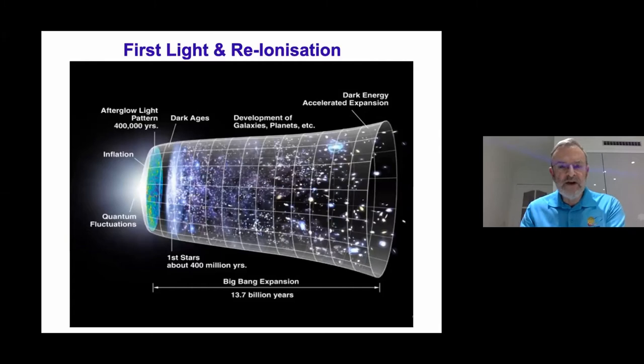So here's a picture a lot of you may have seen. This is diagrammatic, to try and explain the entire history of the universe, which given the time, I'm not going to attempt to do all of it, but essentially from Big Bang until now, it's about 13.7 or 13.8 billion years. And on the left there, there's a thing called the afterglow light pattern. That's the cosmic microwave background. And you've got this dark age period until you get the first stars.